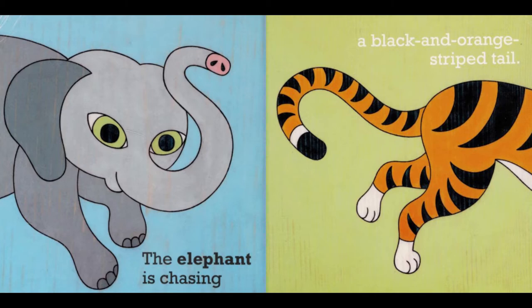And with that in mind, I want to talk about our first Tales and Tales book. It's right over here, and it's the perfect book for our Tales and Tales theme. Here we have our book. This is Tales Chasing Tales by Matthew Porter. The elephant is chasing a black and orange striped tail.